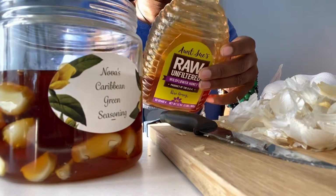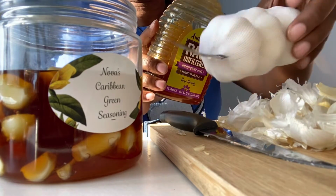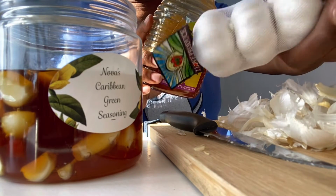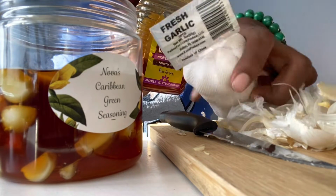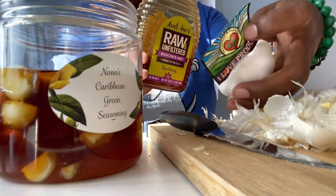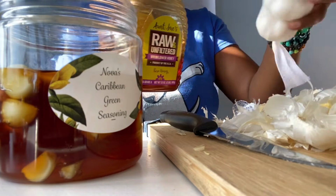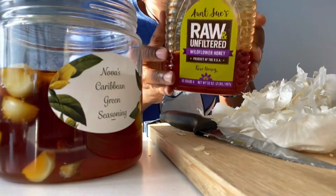Once you see it go to the bottom, it's going to rise to the top. Once it rises to the top, it's basically absorbing. See, here we go. I'm going to use the second package of the fresh garlic, organic. It's fresh, see? And that's to go on top. So I do half and half. That's why I show you. The first half is 1 pack of garlic, then the second half.